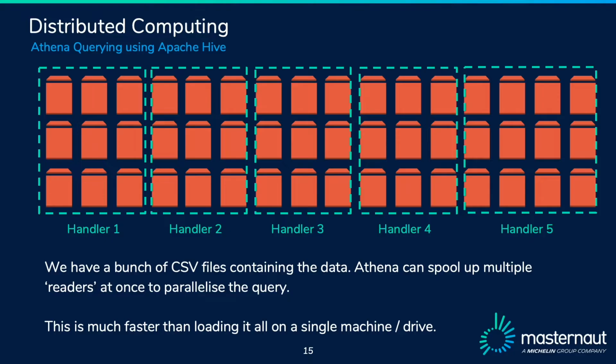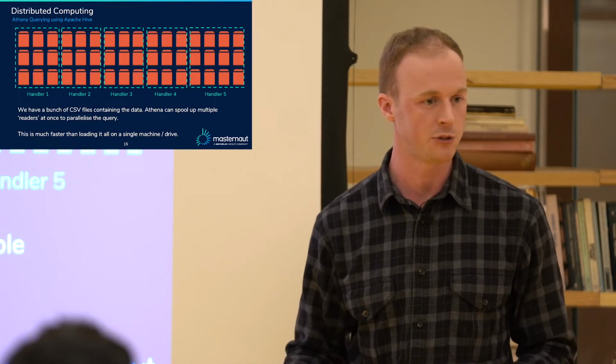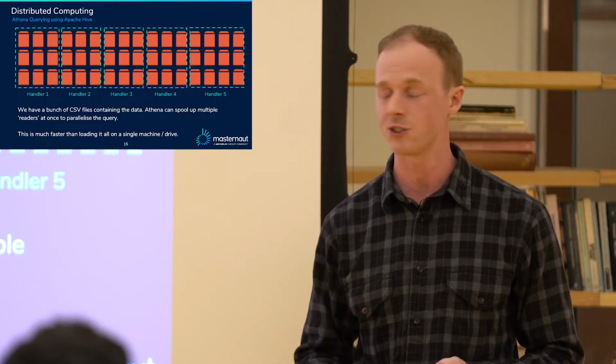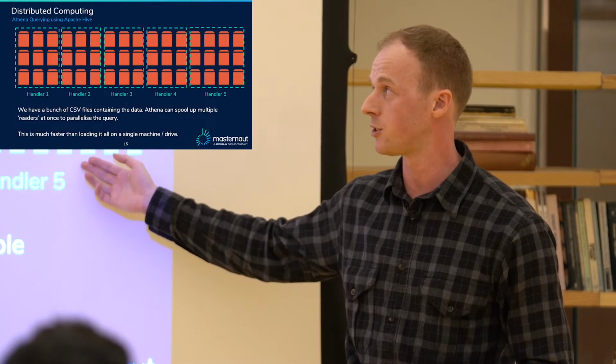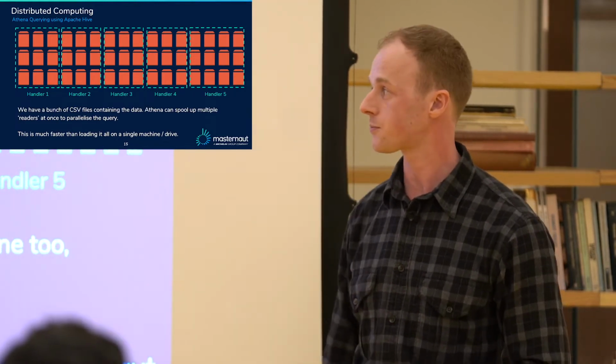By going distributed, you can split the task up into loads of handlers. Here I've displayed 5, but Athena, which is what we use, which is an AWS service, can do this across 10,000 nodes if it needs to. The scale in AWS is insane. So that's the distributed computing side of things. You've immediately divided the work by 5 in this case.